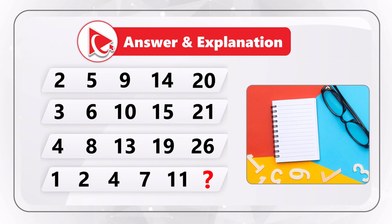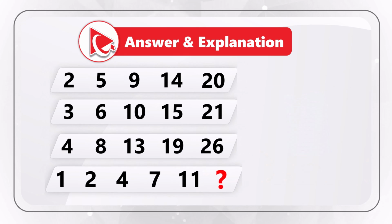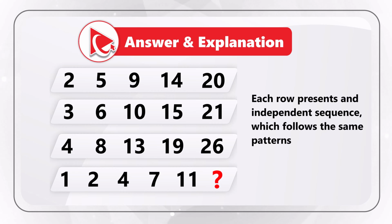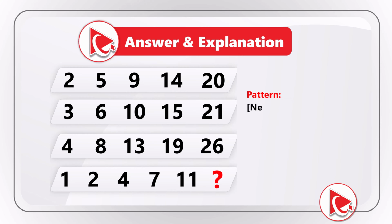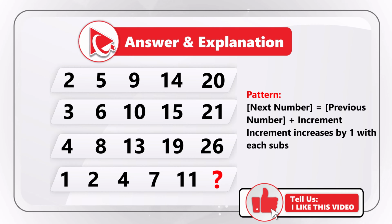If we look at the series of numbers, we have 4 independent rows, and each row represents an independent sequence which follows the same pattern. So what is the pattern? And the pattern here is rather simple. The next number is calculated as previous number plus the increment. An increment increases by 1 with each subsequent number.